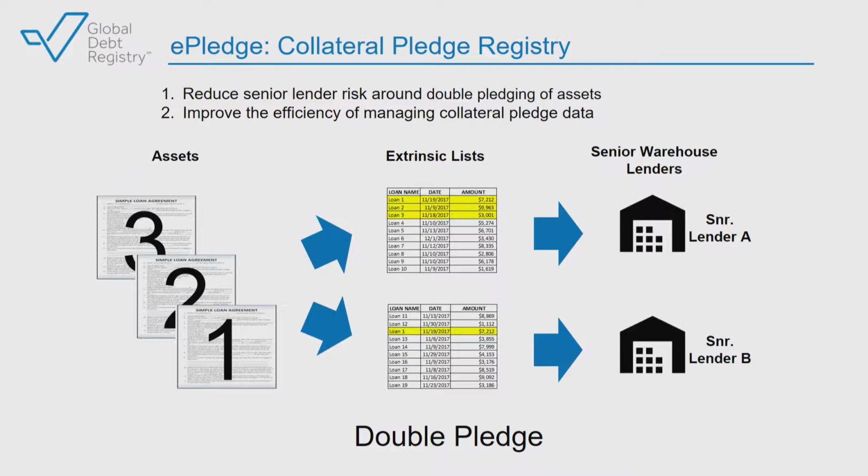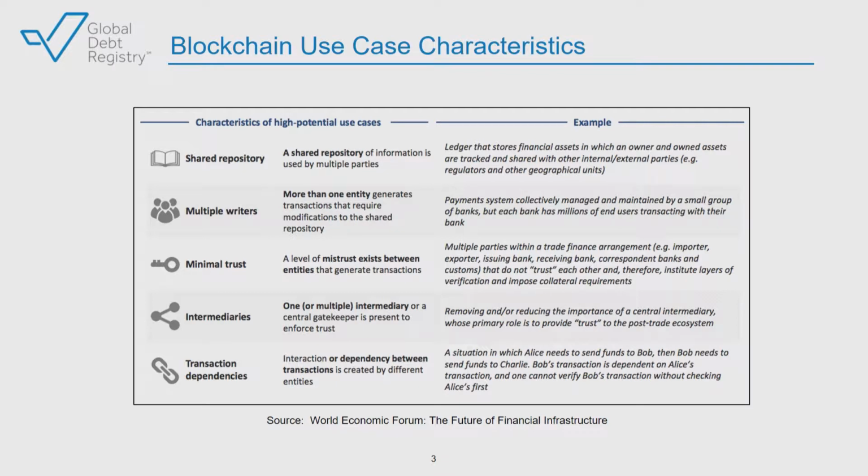So we want to consider, would this be a good blockchain application? So we looked at, what are the characteristics of a good blockchain application? Here on this slide, we have some of the listings from the World Economic Forum. There's a good article out by Gideon Greenspan in terms of what it takes to build a good blockchain application. In our case, ePledge has a set of data that's shared across multiple organizations. Those organizations need to be able to write to that data, and there are ordered transactions that need to happen. In addition, in this ecosystem, there's a set of competitors where there's minimal trust. So based on this, we felt it was a good blockchain use case.